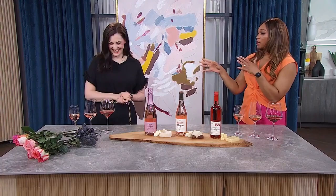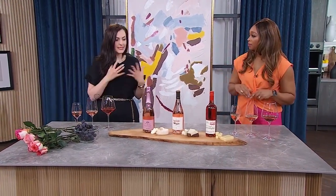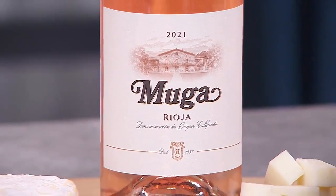Exactly. Okay, you mentioned rosé can be made with both white and red wine grapes. Is that what's happening here? It's exactly what's happening in the Muga Rosé. This is a Rioja Rosé, and it's pretty iconic as well.